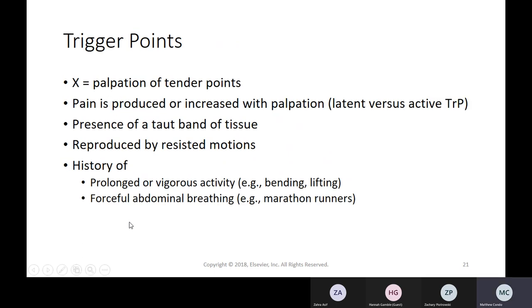When it comes to trigger points, you should be able to palpate a trigger point and it should reproduce their pain. Now, what I will say is a latent trigger point is a trigger point that doesn't hurt until you push on it. I will tell you that the evidence is a little sketchy when it comes to latent trigger points.